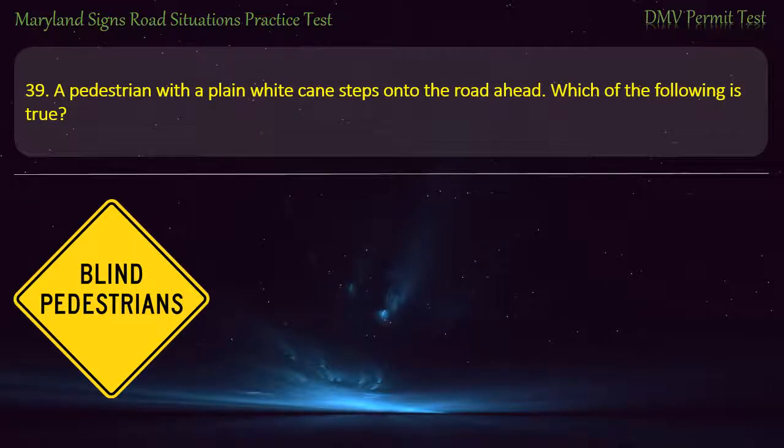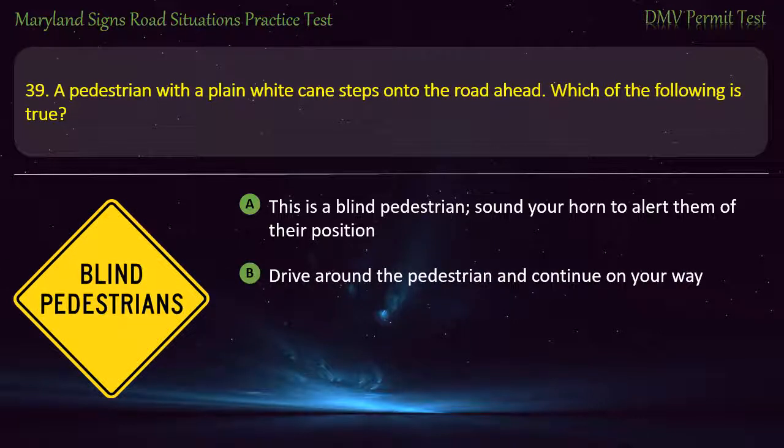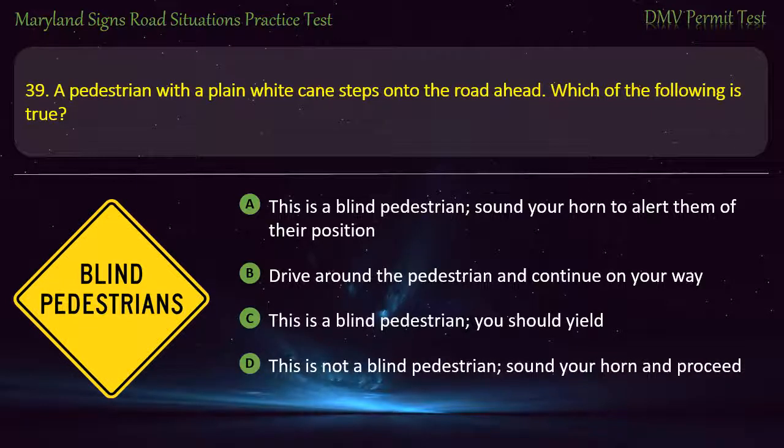Question 39. A pedestrian with a plain white cane steps onto the road ahead. Which of the following is true? This is a blind pedestrian. Sound your horn to alert them of their position. Drive around the pedestrian and continue on your way. This is a blind pedestrian. You should yield. This is not a blind pedestrian. Sound your horn and proceed. Answer. This is a blind pedestrian. You should yield.